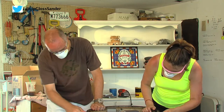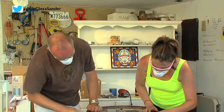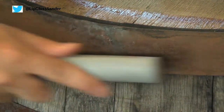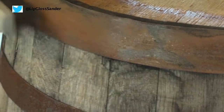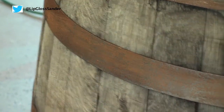You can see immediately the color is changing. I'll let Dave work on the top one. I'll work on the one below it. And just by lightly using the brush, you can see the color changing and the rust coming off. Okay, so we're done with this portion of the metal.